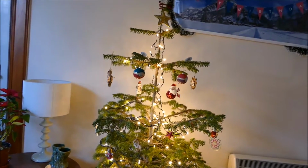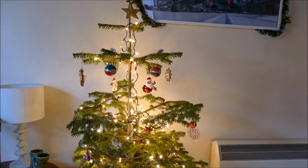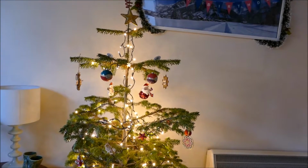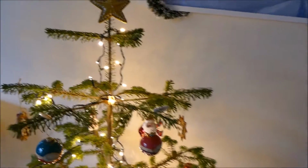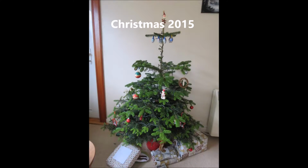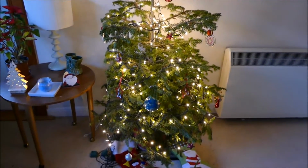This is now the third Christmas that I've had this Christmas tree, so it's just over 2 years old. I bought it in a pot with plants, with roots, and I bought it from a local supermarket for just £25. Now when I first got it, it was actually only at this height down here, and I'll just show you a picture now of what that looked like. So as you can see, it's grown quite a lot since then.